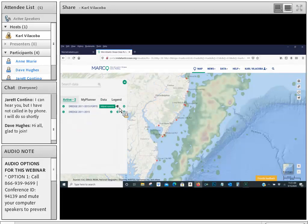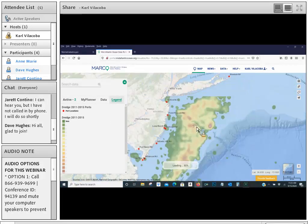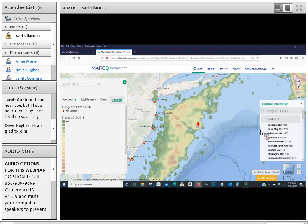Let me darken that a little bit to make it a little more colorful. Oh, hit the ports. And we also refer to this as our communities at sea data. Reason being, you click on the map and get a pop-up for any of these areas, and it will tell you which communities depended on that area at sea for that particular time.